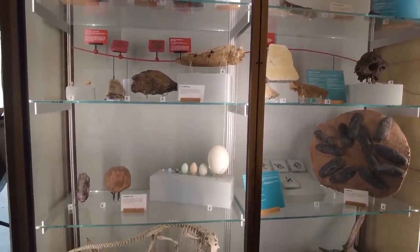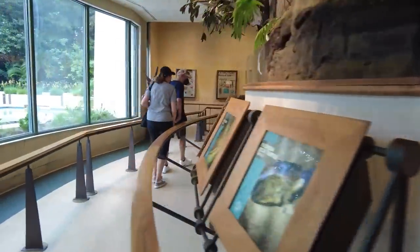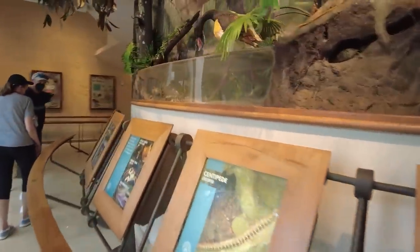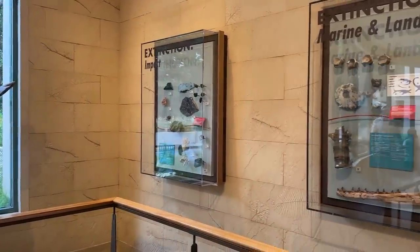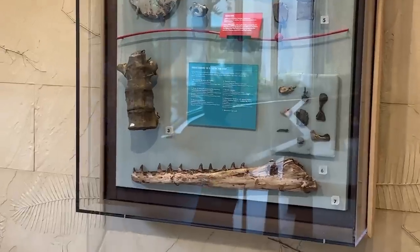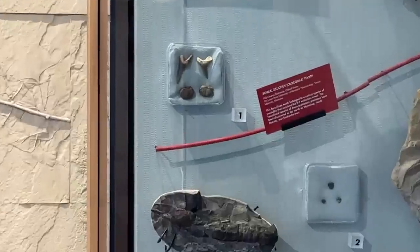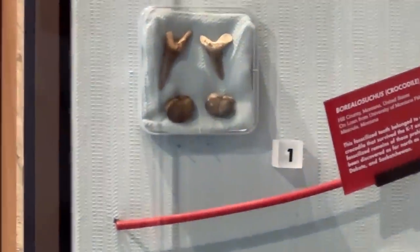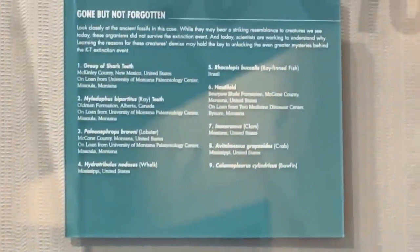I really can't. This is like being at the Natural Museum of History in New York again. My brain, it's a very hard time realizing how old things are. Over here, look at number 7. A Mosasaurus jaw. And number 3 is a Mosasaurus vertebrae. Now I know what a Mosasaurus is because I've seen Jurassic World, but oh my God. Wait, this isn't a lightning lane, so I don't want to cheat. Shark teeth. Look at it. Amazing. This is cool.